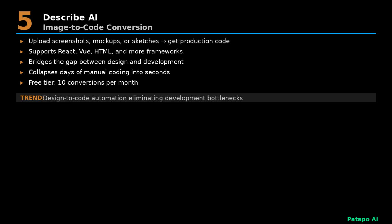The output is not perfect. You will still need to tweak responsive layouts and add complex interactions. But for getting a functional prototype from a design, it is remarkably effective. For freelancers and small teams who cannot afford dedicated front-end developers, this tool is a game changer. The free tier gives you 10 conversions per month, which is enough to evaluate whether it fits your workflow.